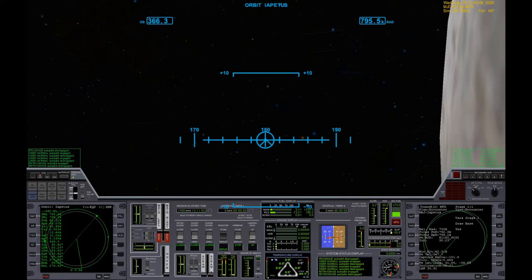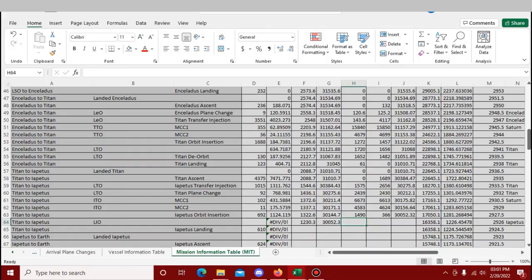It's because we are very, very, very close to the red line. 1,230.3 kilograms are left in the tank. We need 1,226.4 kilograms. We have current minus red line value, enter, 3.8 kilograms of margin. Holy cow, that is tight. We're like 50 meters per second away from an abort.